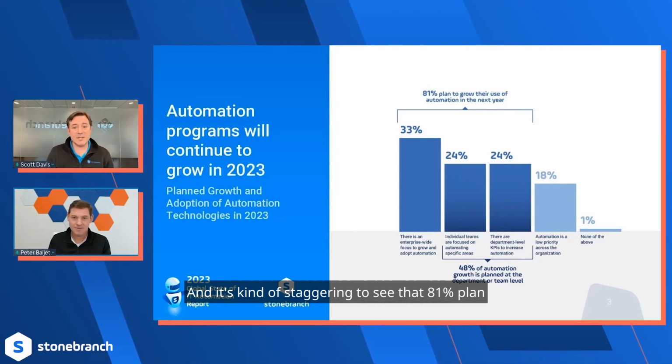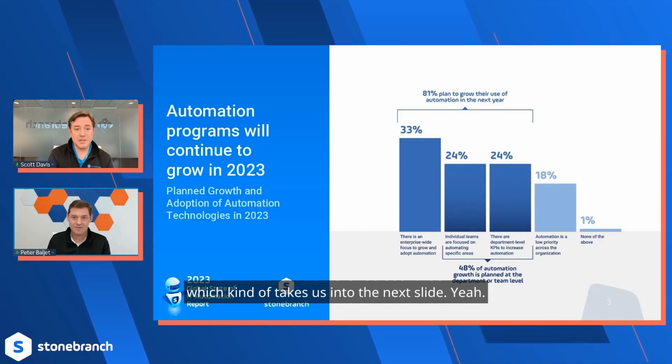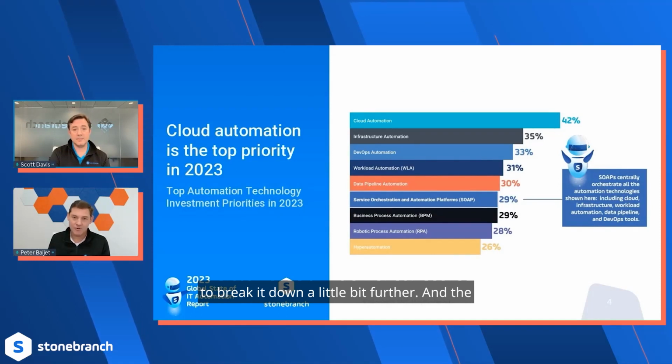And it's kind of staggering to see that 81% plan to grow the use of their automation this next year, which kind of takes us into the next slide. Let's talk about this one. Yeah, it really is. We wanted to break it down a little bit further.